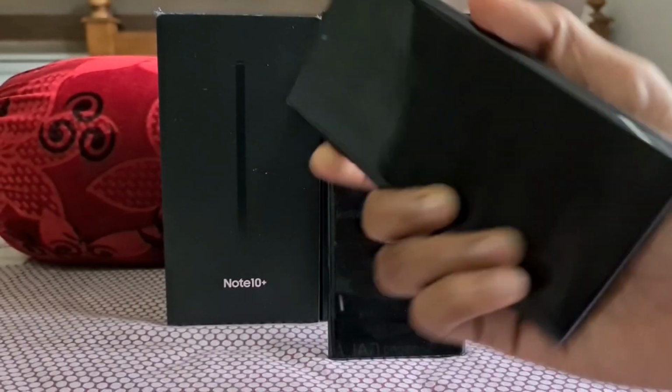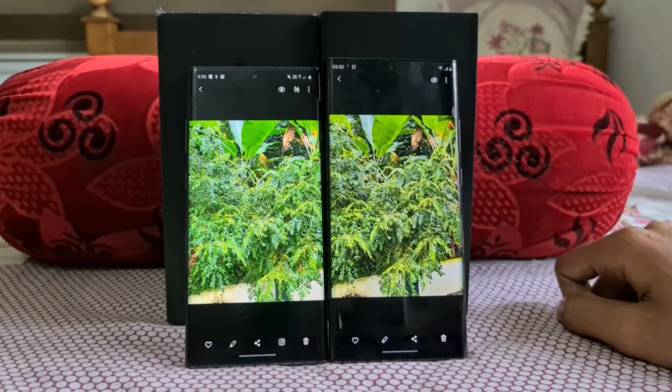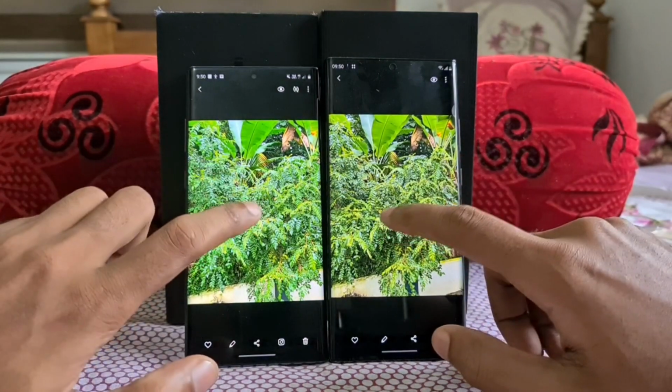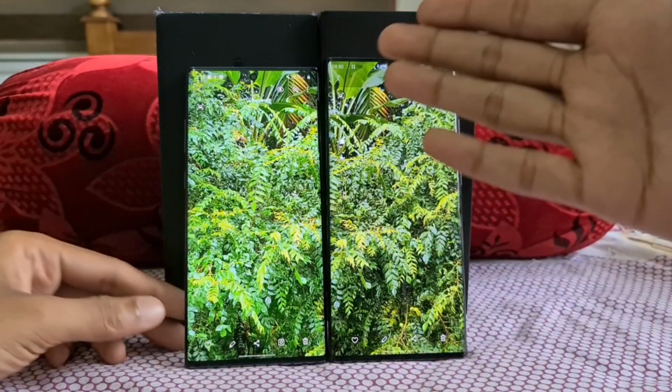Then guys, now let me show some camera samples really quick on both. Let's go to some camera samples. This is a shot taken in normal mode on the Galaxy Note 20 Ultra, and the 12 MP on the Galaxy Note 10 Plus.